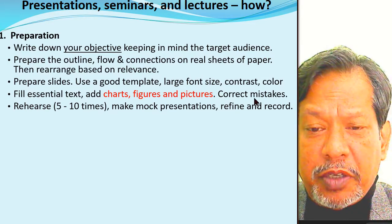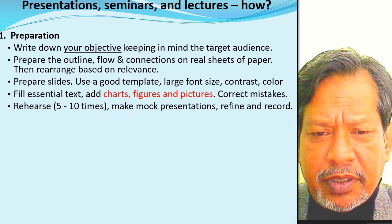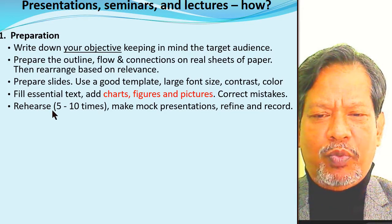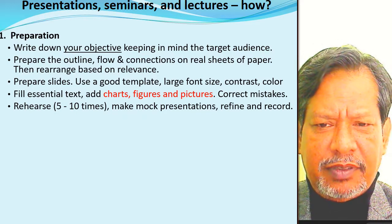Correct all the mistakes. There should be no mistake in your presentation. Spelling mistake, grammar mistake, number mistake, definitely not. After that, once you're satisfied with your slides, then rehearse 5 to 10 times.